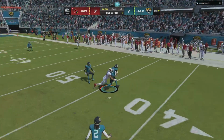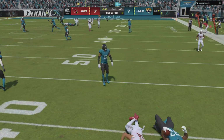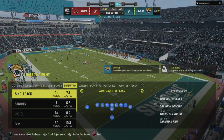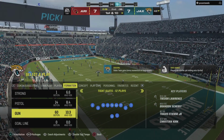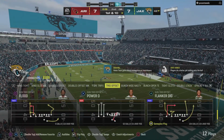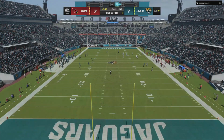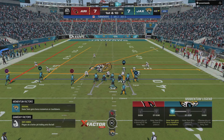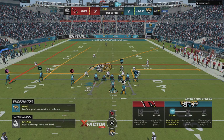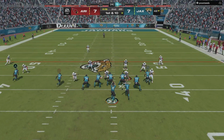All right, rifles one, and that's going to be intercepted. It's Devin Lloyd with a pick, and the Jags are going to take possession as they've got it at the 42-yard line. They've got good starting field position as they come up here 1st and 10 at their own 42.